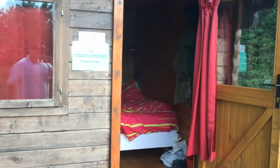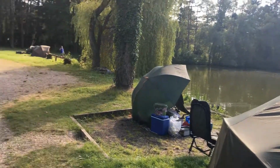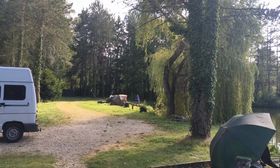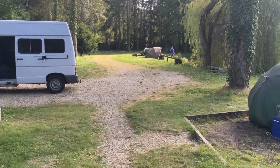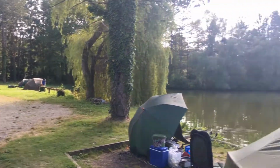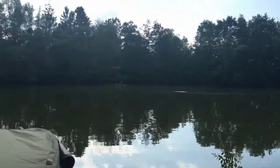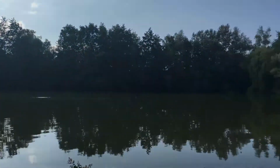The red room, this is another bedroom. This is what Stav's actually sleeping in, rather than the bivvy, and Nigel's been sleeping in there as well. A bit suspect, been hearing weird voices and noises. There's Badge enjoying a cup of tea, no doubt. There's a gate and a nice driveway, so you could drive literally all the way to your swim. So yeah, I'm very impressed with the facilities here. I'm very impressed with the lake. Very impressed.